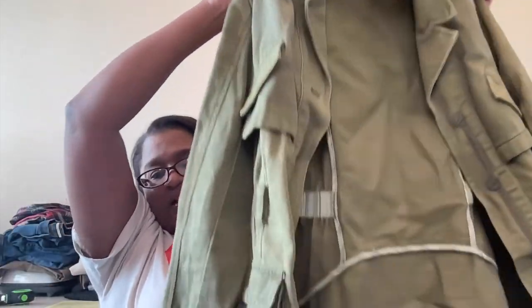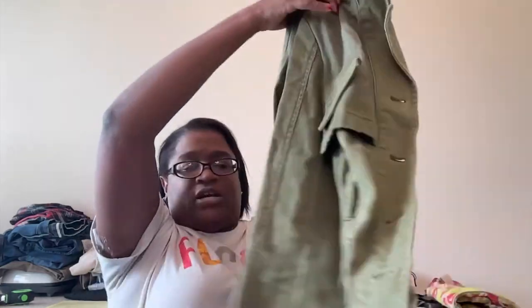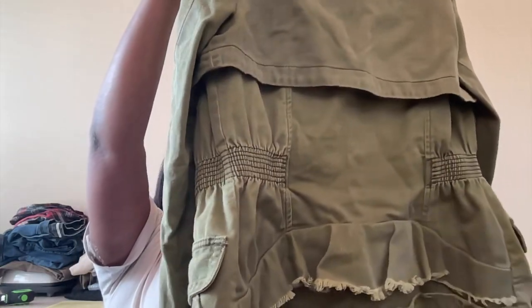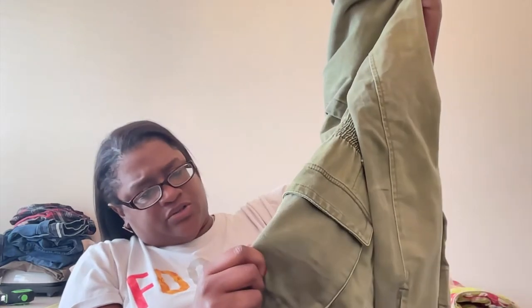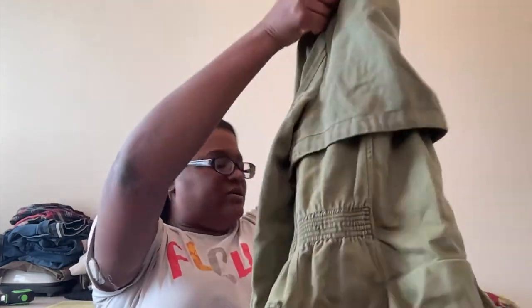This is Hei Hei, which is sold at Anthropologie, and it is just a utility jacket with like a little flare to it. It has some, not sure if it's intentional, but the color is inconsistent. So I'll just have to take pictures, make sure we have good pictures of that. I feel like it's meant to be like that though. Yeah, I think it is. We'll get that listed.